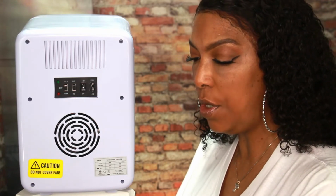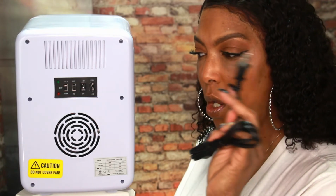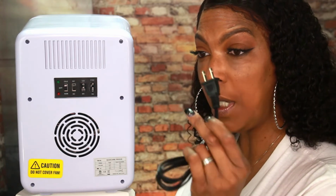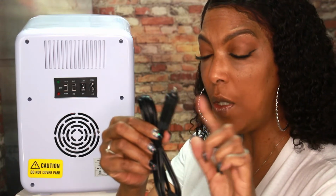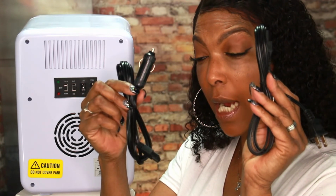And the AC is going to be one that you would use if you were going to plug this in your home. So it comes with this type of cord. If you wanted to use this on the road or use it as a mobile type of fridge, you could do that as well, because it also comes with this type of plug, which you would use in a cigarette lighter in your vehicle. But you get these two cords with this refrigerator, so that's really nice. Should be able to use it in any way that you need to.